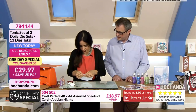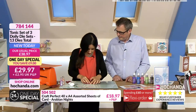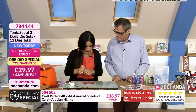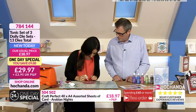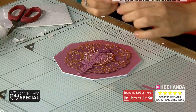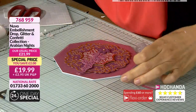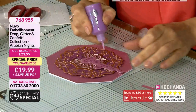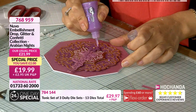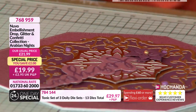And then I'm just going to trim that bit. Now, it's going to take a little bit of time to glue, because it's a pearlescent card, but I'm going to add a few crystal drops. Now, this one is from the Nouveau embellishment set. I love the way Tonic do this. They put the Arabian Nights colours together, and then they give you the embellishment set. So you've got the drops, the glitter, and the confetti in the Arabian Nights colourways, automatically picked out for you.